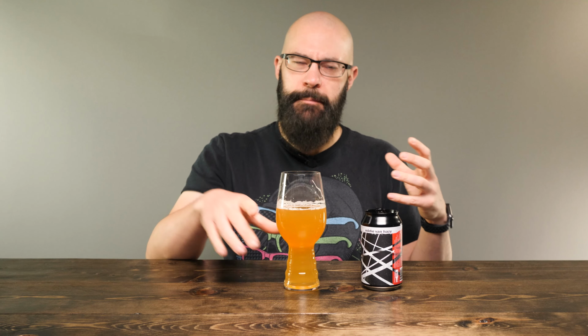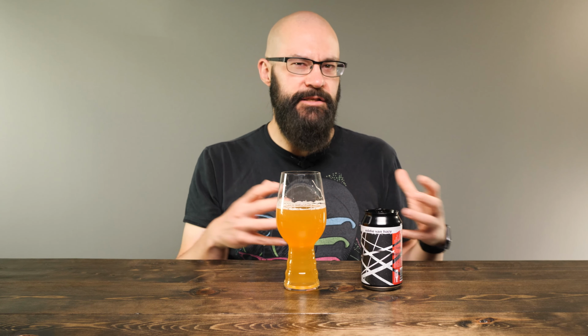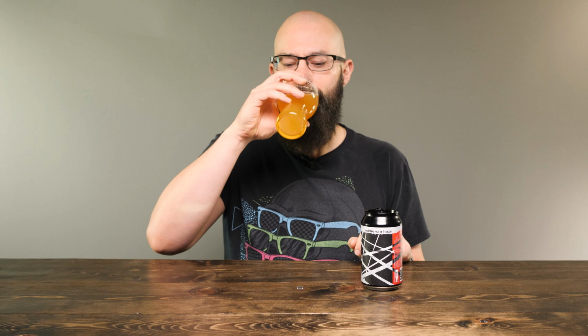Let's talk about the taste now. What I was saying is, it's interesting because it does have qualities of both styles. It has qualities of a New England style and it has qualities of a West Coast style IPA, but I don't think that it's quite as bitter as what I would expect from a West Coast style IPA. But let's take another drink and talk about it.